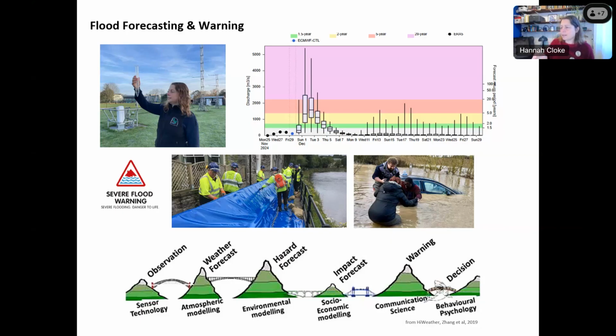So we have this diagram that you may have seen before called the valleys of death. It's not my favorite diagram, but it does help you understand what happens in these types of disaster management chains. We start at the top. So at the bottom, you can see these mountain things. And we're starting over here, where it says observation.